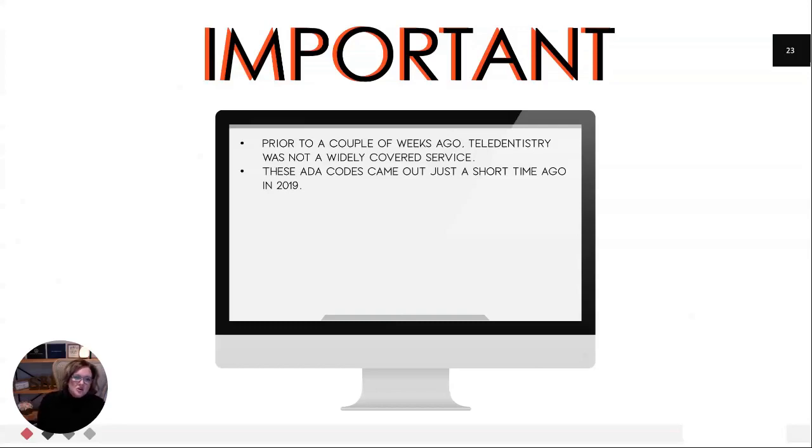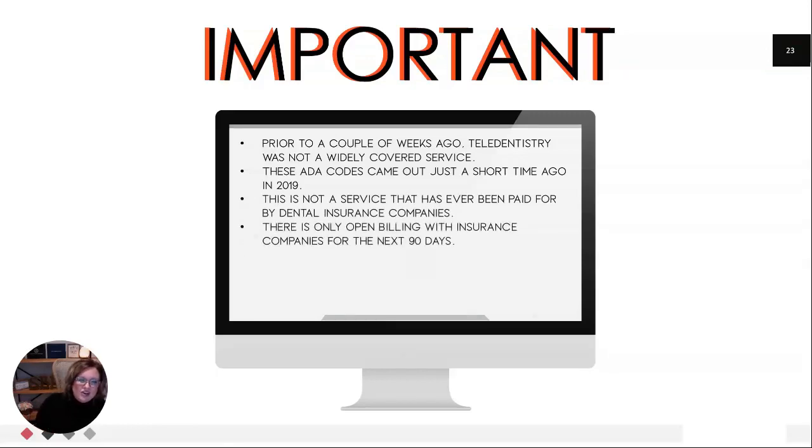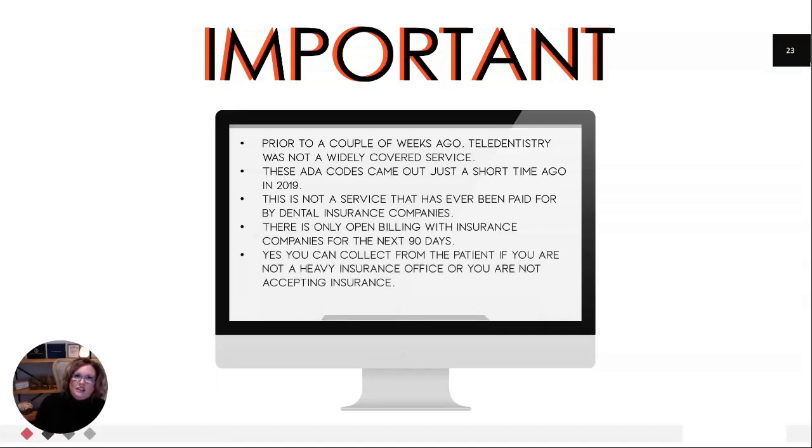Since they're so new, like I said before, it's uncharted territory. We have to use what we have at our fingertips and take this time to understand how we can get this billing, how we can get reimbursed, and do this all correctly. So again, this is not a service that's ever been paid for by dental insurance companies, and there is only billing for 90 days right now. So outside of that, you're not going to get the coverage you're looking for.